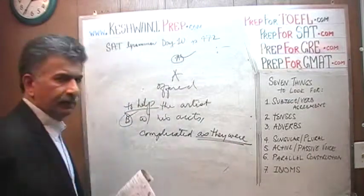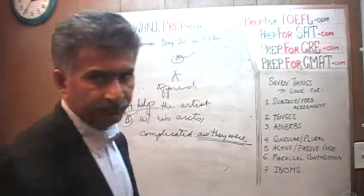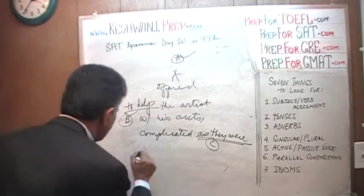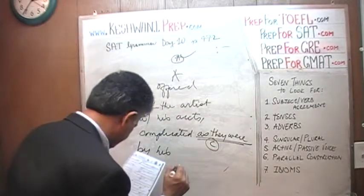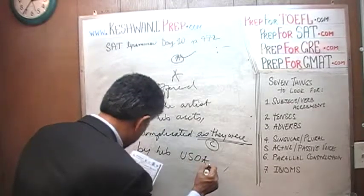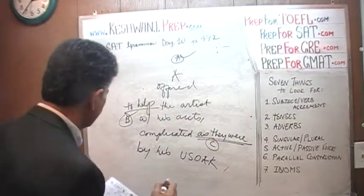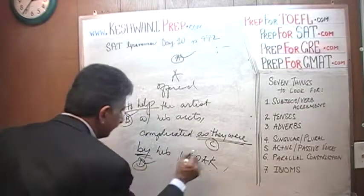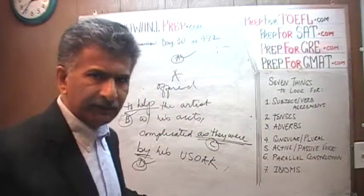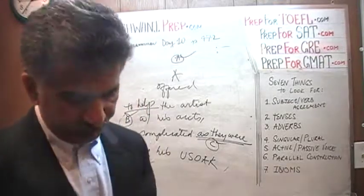This is the part that is going to give some people trouble. Complicated as they were. Again, it has to do with idioms, and it's fine. Complicated as they were by his unusual system of account keeping. Where's the D part? Complicated as they were by, this is fine. Complicated as they were by what? By this unusual system of account keeping that this guy had. There is nothing wrong with this sentence.